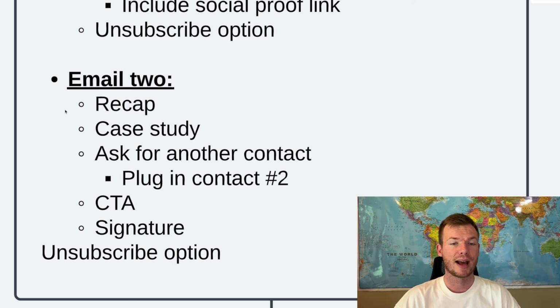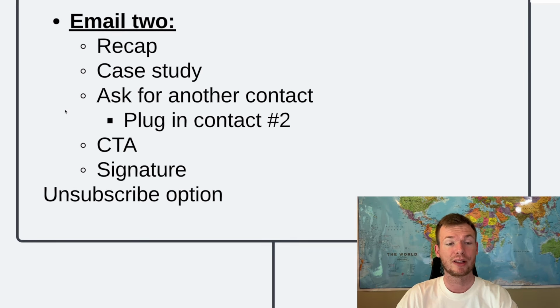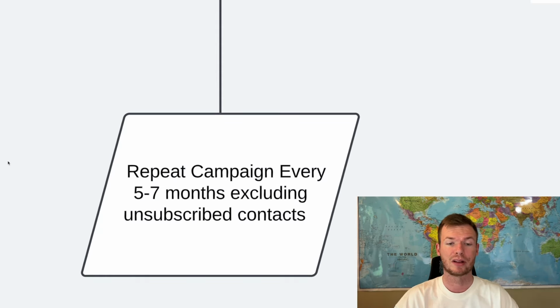Now, then I like to ask for another contact. For example, is there someone else at your company? Maybe Jim. And sometimes we'll even plug in that contact based on getting 2 contacts from every company. We then recap our signature, our CTA, our signature, and we also have an unsubscribe option. And that's the sequence. Now, I repeat this every 5 to 7 months to the same people because at that point, unless they've unsubscribed, they've probably forgotten who you are and there's no harm in emailing them again.